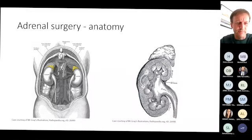A couple of fairly old pictures. The picture on the left is a posterior view, just with the colon overlying it on the other side.